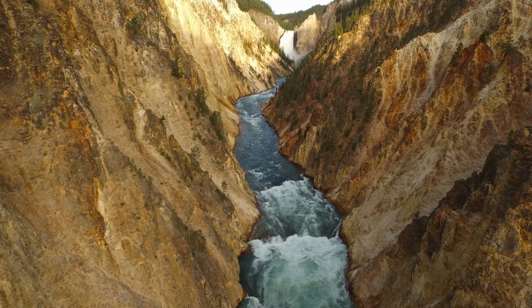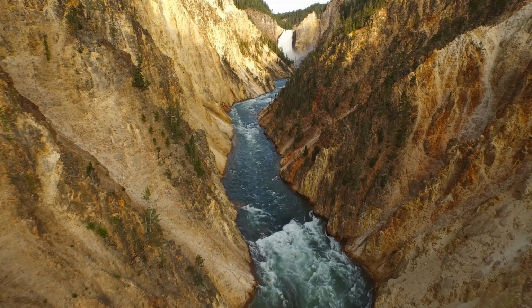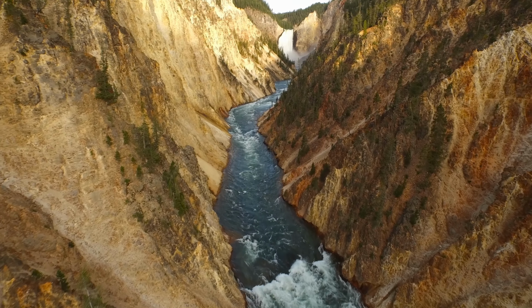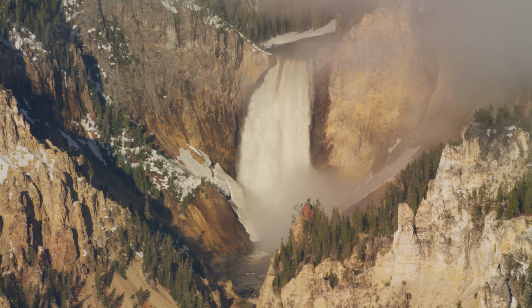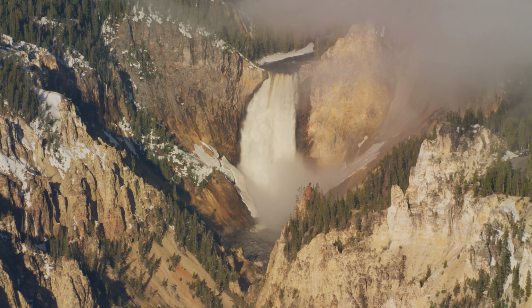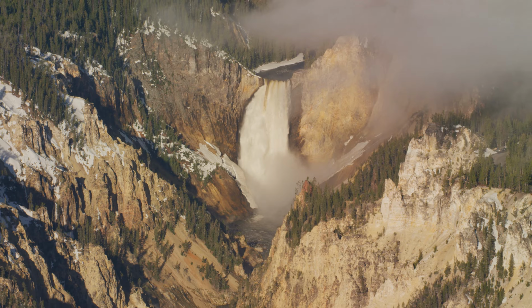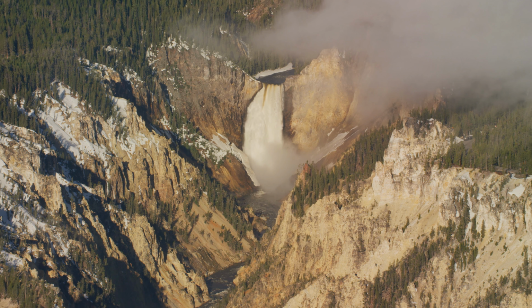Number 3. The Grand Canyon of the Yellowstone. Yes, Yellowstone has its own Grand Canyon. The Yellowstone River carved this 20-mile-long, 1,000-foot-deep canyon, leaving behind these incredible yellow and pink rock walls. Must do. Drive the north and south rims. Make sure you stop at Artist Point for that iconic view of the lower falls. It's a 308-foot drop, which is actually twice as tall as Niagara Falls.